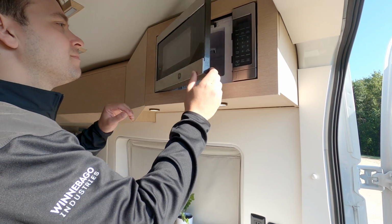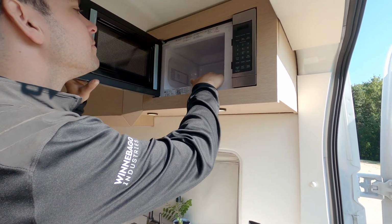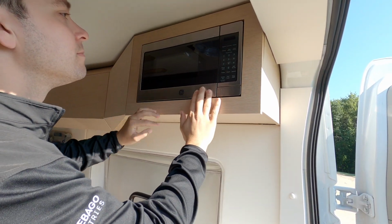You mentioned a microwave. Do you have a 350 volt microwave? Not quite. No. That's through the inverter though, but okay. Yeah.